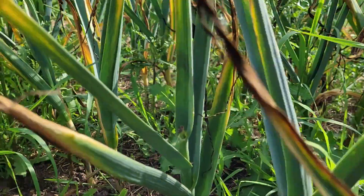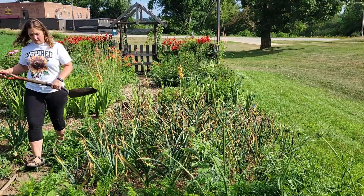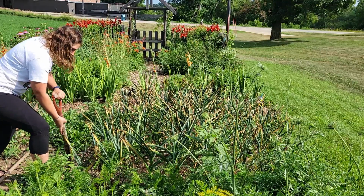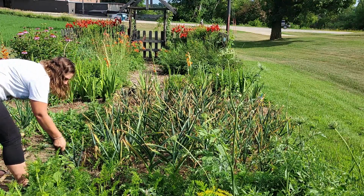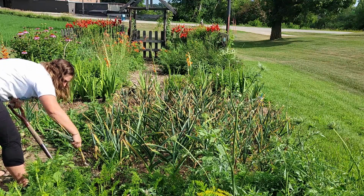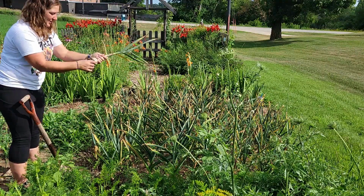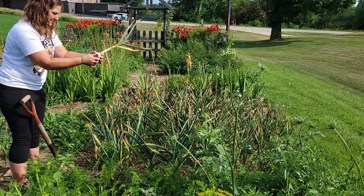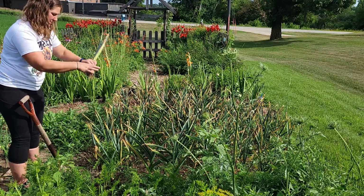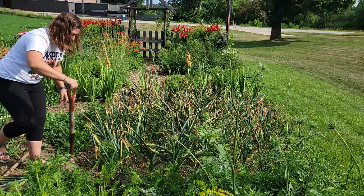So let's do this. Look at that. It's really, woo! It's definitely ready, and nice big garlic.